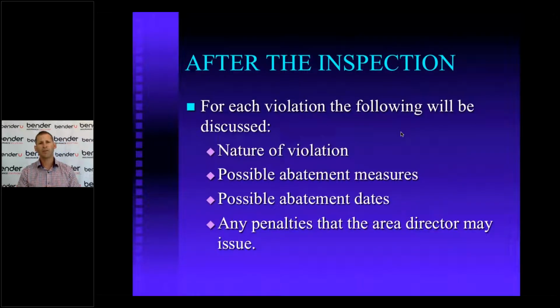Then after the inspection, okay? For each violation, the following will be discussed. They will tell you the nature of the violation and possible abatement measures, okay? So it could be something like the scaffolding. Maybe the scaffolding is not set up correctly. They have to tell you what's wrong with it and how you should fix it, okay? How long you have to fix it depends on the nature of the issue seen. It may need immediate abatement, or they may give you 30, 40 days, depending on what it is, okay? And then any penalties that are area director issued, right?